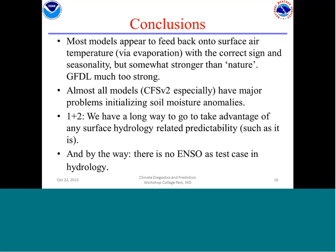We have a way to go to take advantage of any surface hydrology-related predictability. So in a way, this is good news, because we have something to work on, and something to look forward to in terms of harvesting skill. And by the way, there is no ENSO as a test case in hydrology, and I think that's one of the things that holds it back. You can do experiments, but the verification is not as straightforward as on an outspoken case like ENSO, where we pretend we know what the answer should be in the forecast.